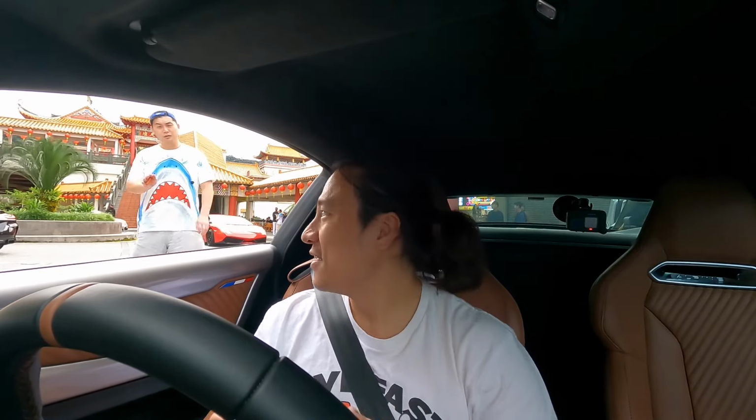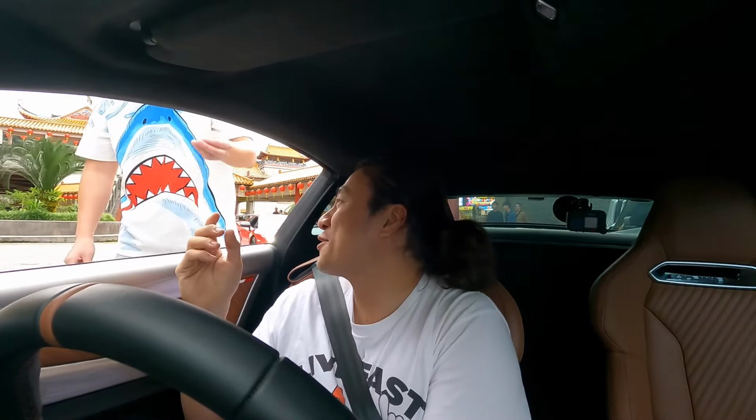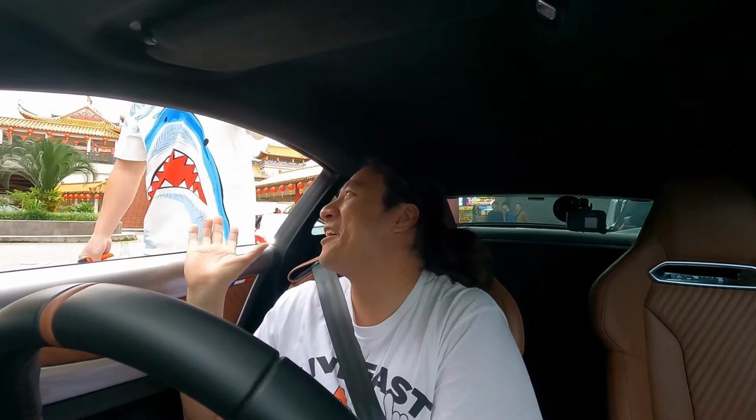No parking here, yeah. Huh? No parking. Parlez-vous français? Je ne parle pas anglais.